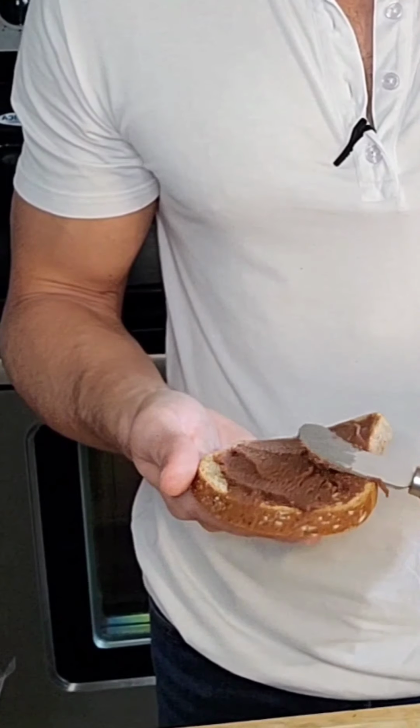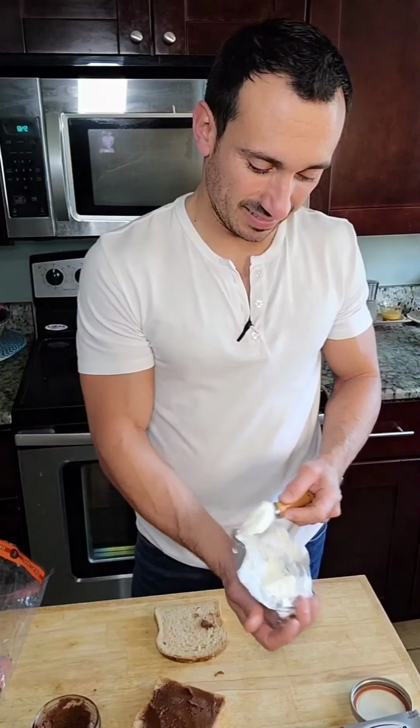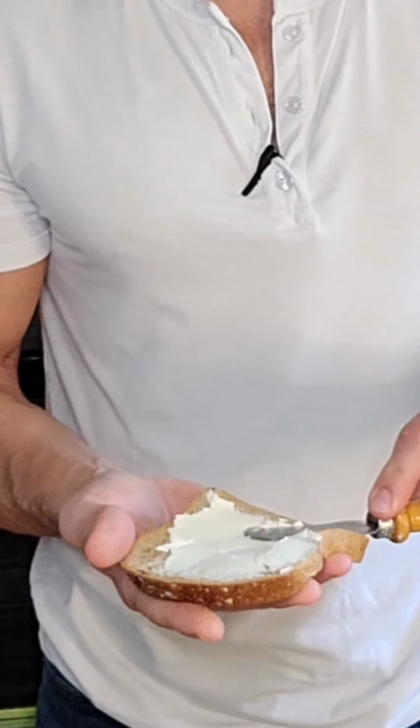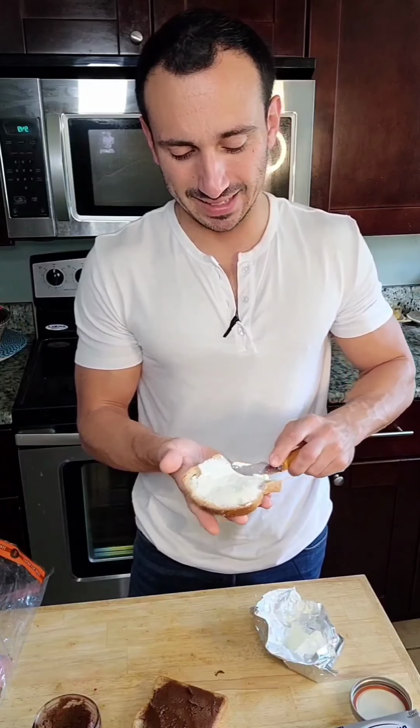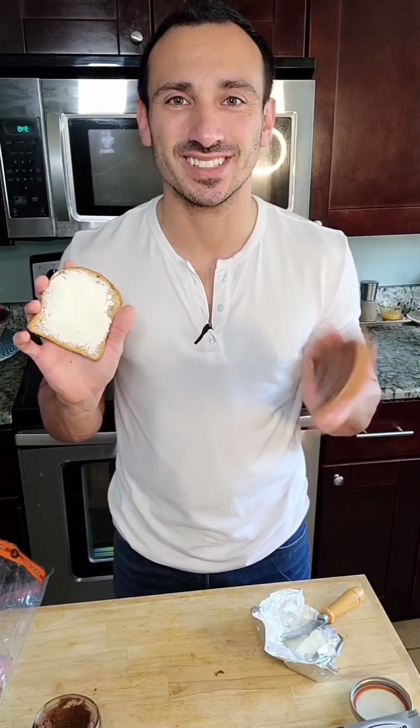So first things first, we load up the Nutella. Once we've done that, we load up the cream cheese. We'll go ahead and spread it on. There you go. Perfect. It's always a good idea to stay stocked up on cream cheese. This is a super versatile, high fat, mild flavored ingredient that I would say is essential on keto. Cream cheese, Nutella, sandwich. The next thing you want to do is add more fat.